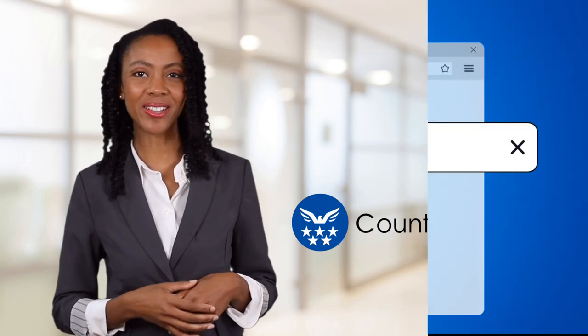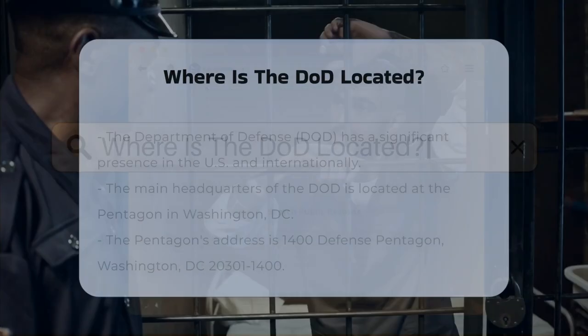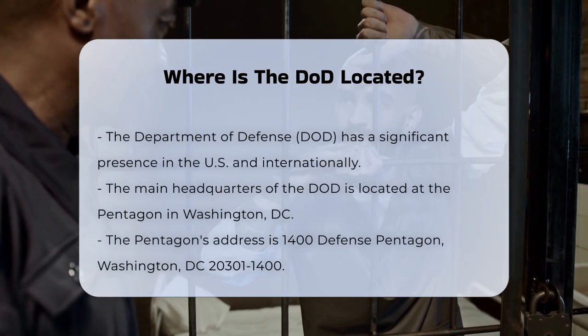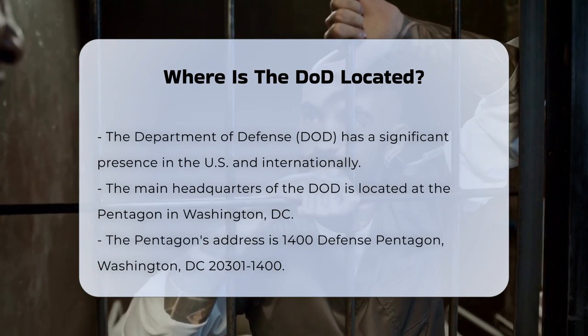Let's get started. Where is the DoD located? The Department of Defense (DoD) has a widespread presence, both within the United States and internationally. Here's a breakdown of where you can find DoD locations.